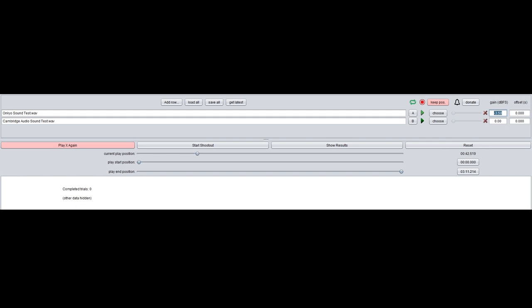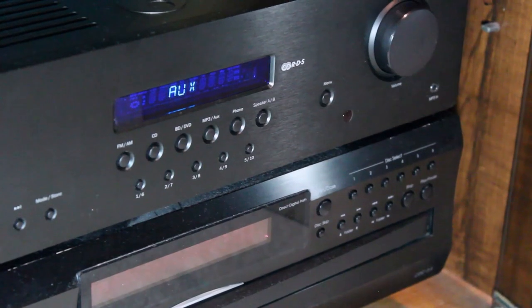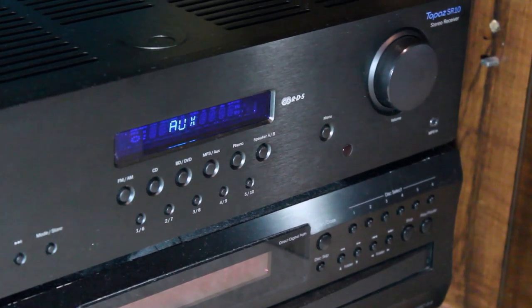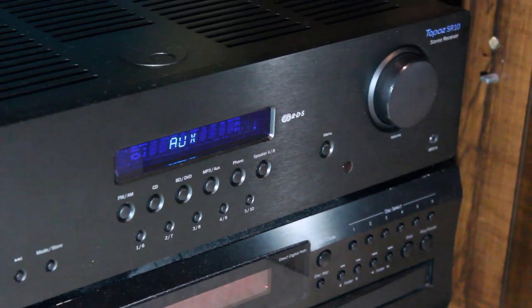The Topaz SR-10 also renders more details with greater definition, sometimes in subtle ways. There's more space between high treble and low bass on several recordings. Music sounds more accurate and precisely placed on the soundstage, which makes you feel like you're listening to a more definitive version of the audio.